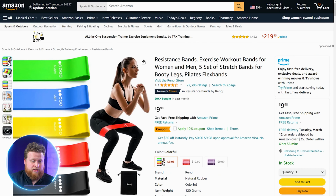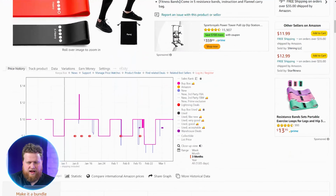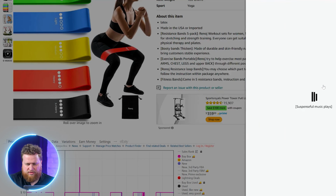Now, let's transition over here to this product. So this is a great example of a product that has multiple sellers. Amazon is not the dominant seller. It's actually Full Sports who would get the sale if you bought this today. And then let me jump over here to the other sellers.